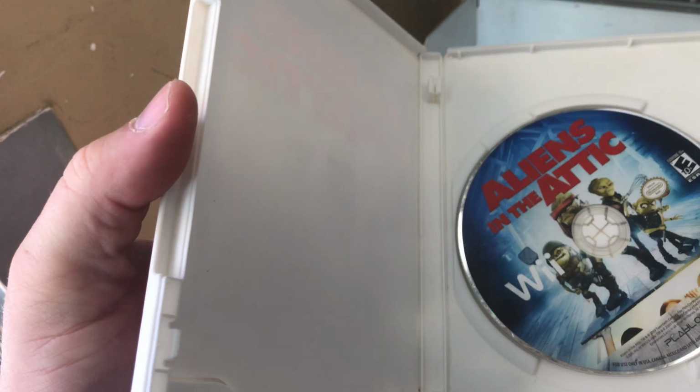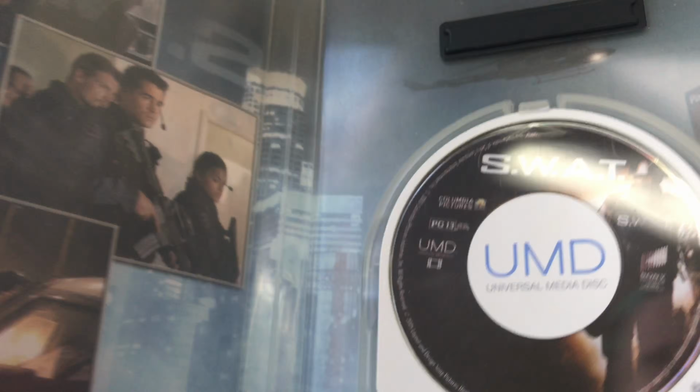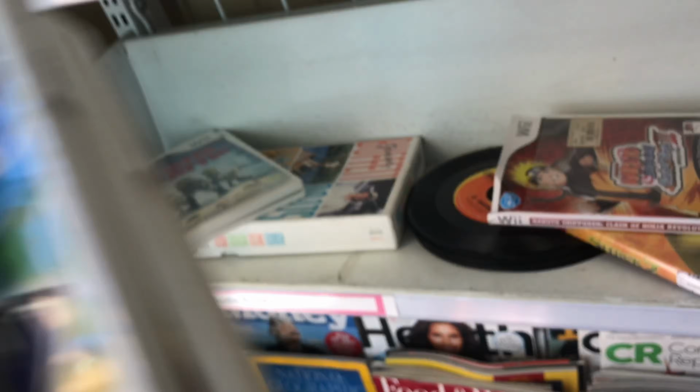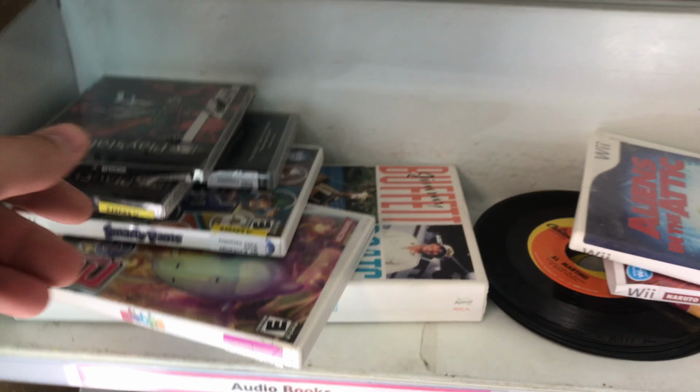The disc is here in this one, but there's no manual, and it's not an expensive game, so I'll wait on that. But SWAT. I love me some PSP UMD discs. I've been buying them up like crazy. This one's no different. I'm definitely going to buy it.